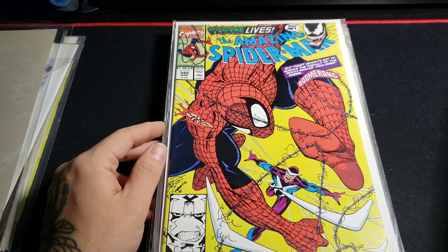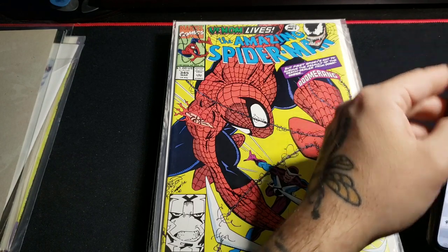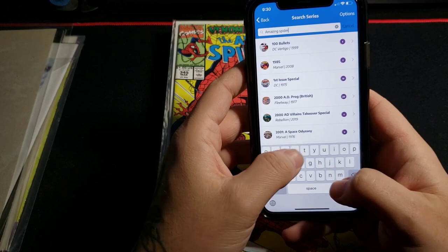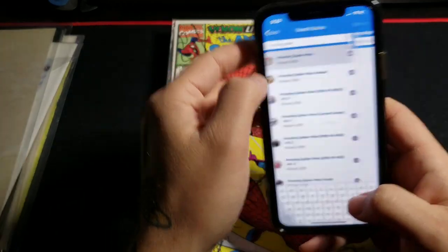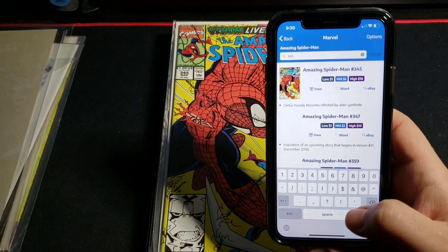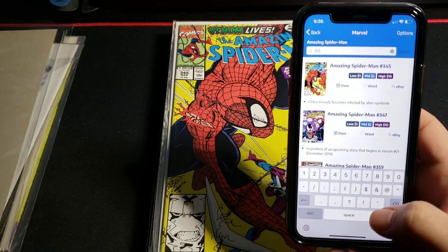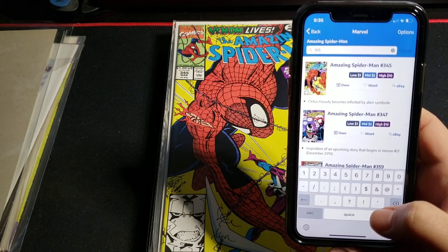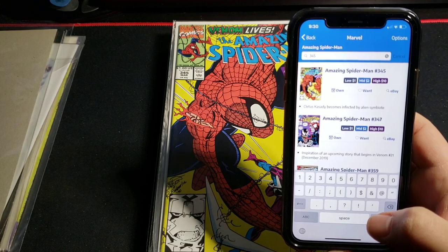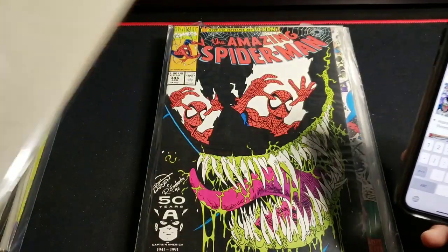345, I don't believe. Amazing Spider-Man. What is it, 345? I think that's nothing, but I like to make sure. Oh, it is something. Ooh, yeah, it's Carnage. Cletus Kasady becomes infected by alien symbiote. $10. Sweet.